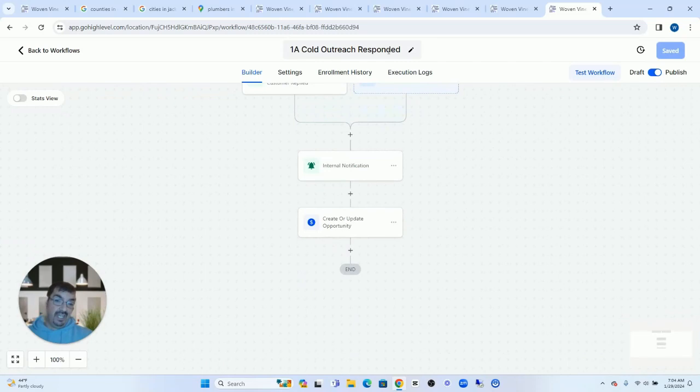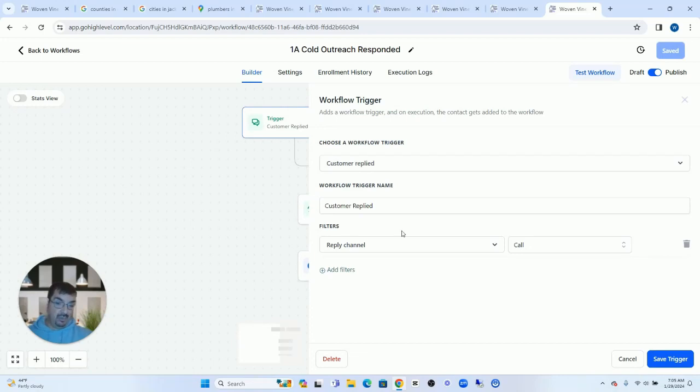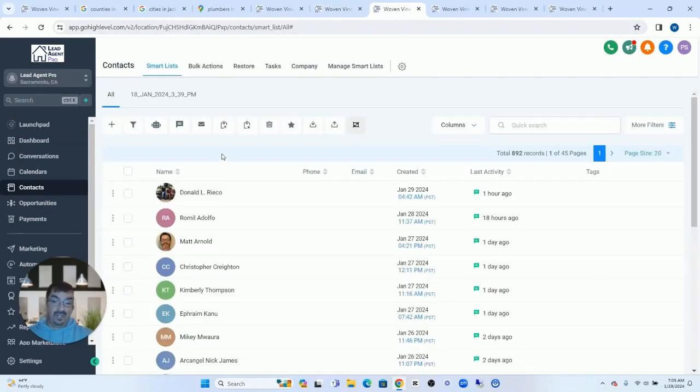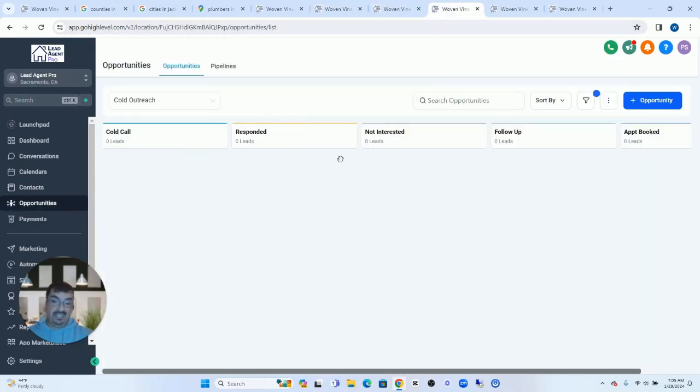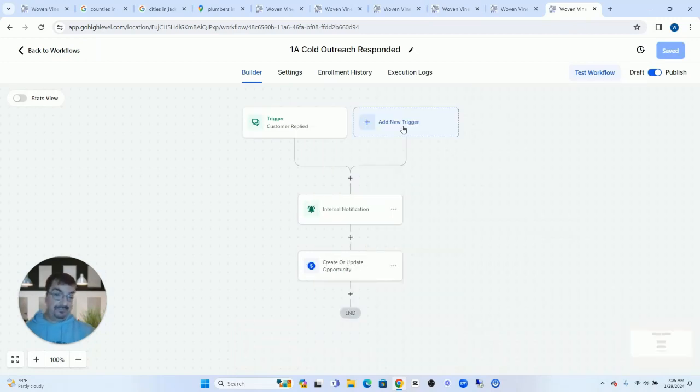And so I just named it cold outreach responded. And so the initial trigger is going to be customer replied, and the channel is they're going to call us back. Okay, so when they miss our call and they call us back, it's going to automatically move them from this column right here into this column right here. So now you don't have to, because as you're piling up the calls, it's going to be really difficult to manage each call one by one. So this way, GoHighLevel can literally do this automatically for you. So let me show you how to set up this trigger.